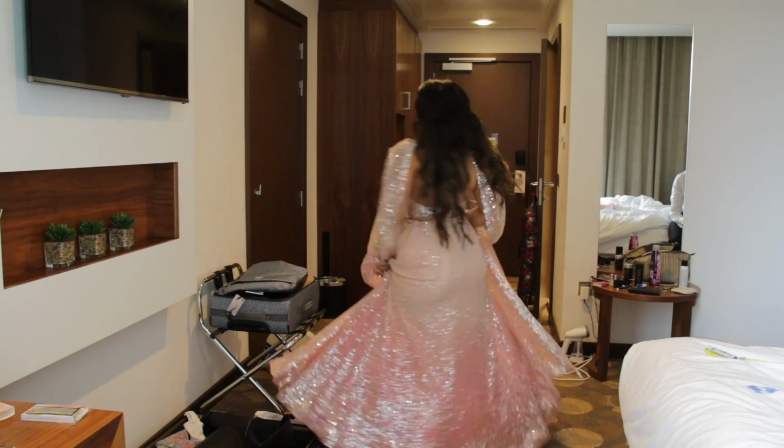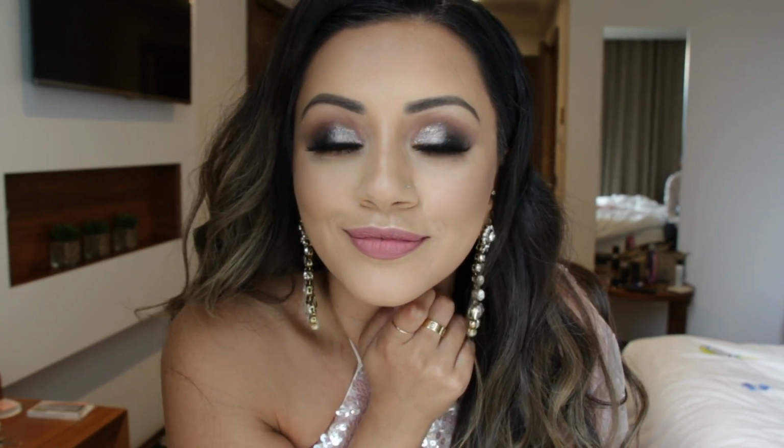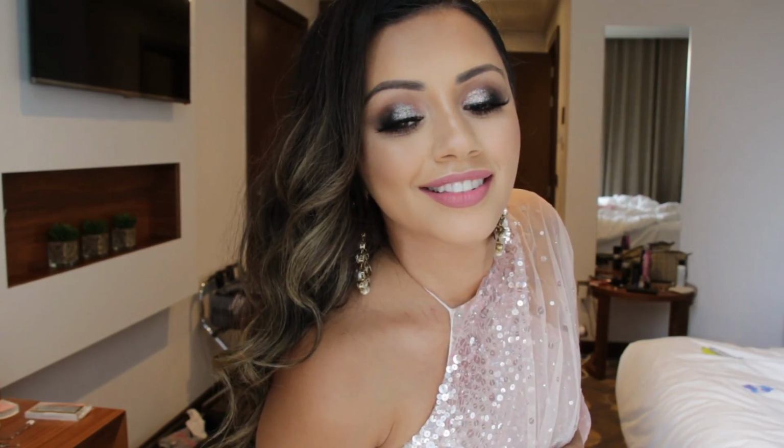But this, you guys, is the final look. This is it. I just added my base, changed my lip, added some eyes. This is my amazing outfit from Sherry D, which is by Sharina. Such an amazing designer. This outfit is honestly one of my best and favorite outfits I've ever worn.